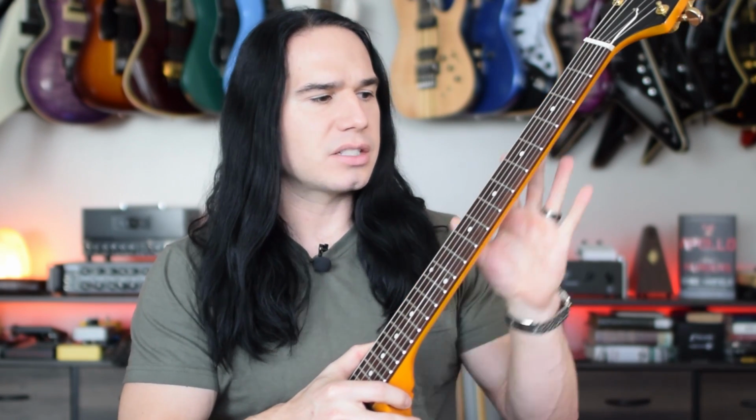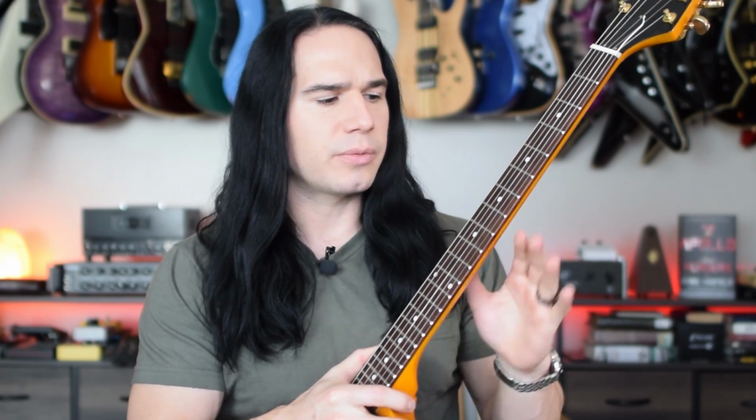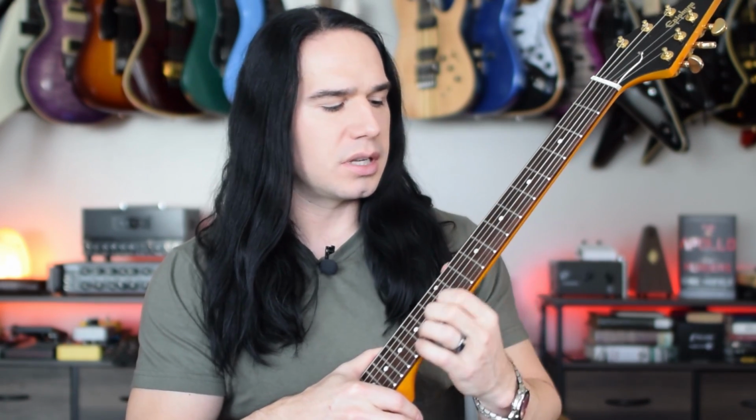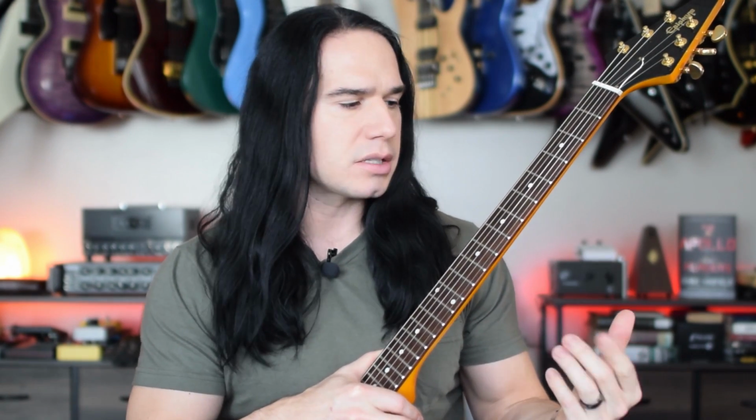Now these guitars, the high-end Epiphones, are made really, really well. And so the frets are nicely leveled. There's no sharp fret ends or anything like that. The frets on this guitar are not super tall, not super big frets. These, I think, would be considered medium jumbo frets. And I personally do like bigger frets.